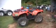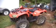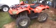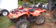Okay, here we have more tools that I use in the trade. I call these my deer pullers, transporters. They transport me to and from deep locations in the property, pulling out those big deer. Here we have a 500 Arctic Cat. This is one of my pullers here, 4x4 with the winch.